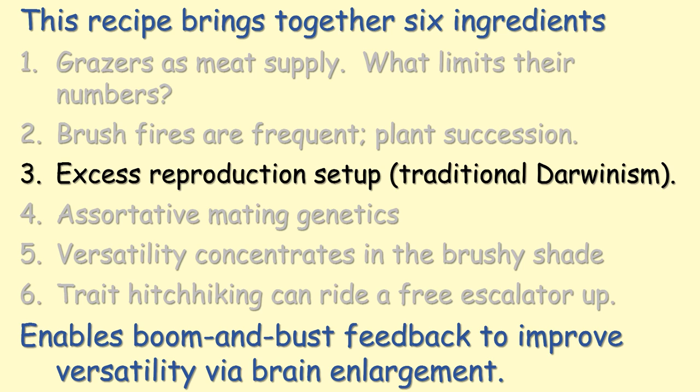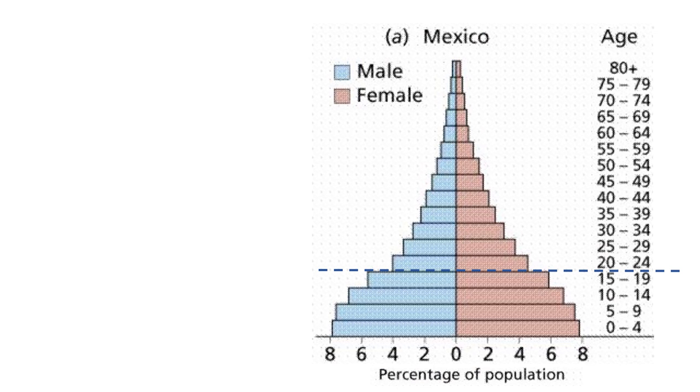But afterwards, we now get to what happens with boom and bust to the grazers. And this is going to be a dozen slides or more, because I'm basically going to have to take you through much of the standard genetics, and particularly the population demography.